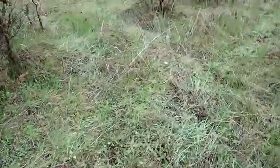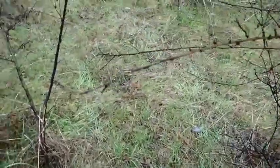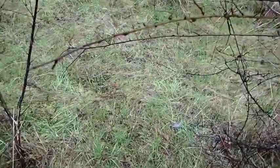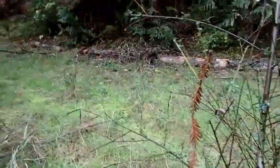They basically came out here, that intersection that I showed you, and found that it was blocked by several logs, and decided, hey, this doesn't go anywhere. So they turned around and they went back. So this was their turnaround point through the brush here, and instead of going over that log, they went back out the way they'd come.